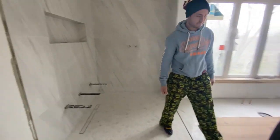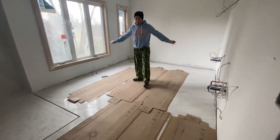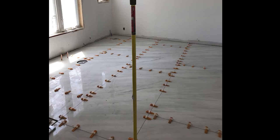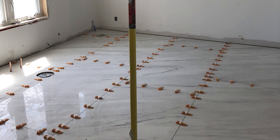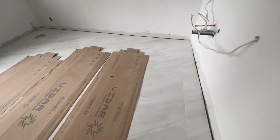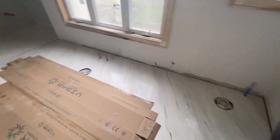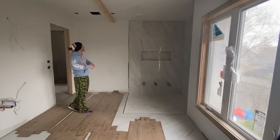Yeah, and you can see the rest of the shower here. The rest of the bathroom is tiled as well. It looks really, really nice. It's just covered right now to protect it a little bit because there's still lots of trades working here, but it looks amazing. It's the same tile that we used in our master shower, so it just keeps it all consistent and flows really, really nicely.